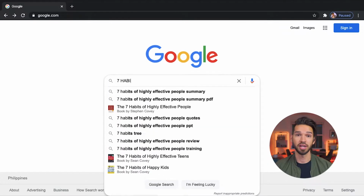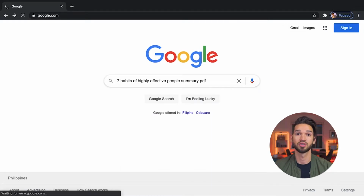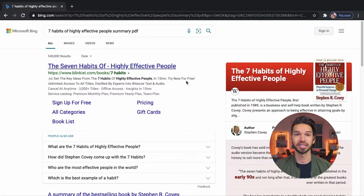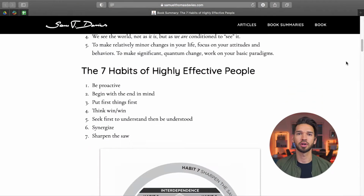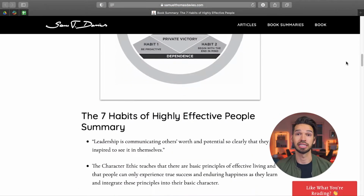Let's say it's one of my favorites, 7 Habits of Highly Effective People by Stephen Covey. First, go to Google, type in 7 Habits of Highly Effective People summary. Then click one of the first links and read it. Here, this one summarizes the book with an overview and then goes into each of the 7 habits in detail.